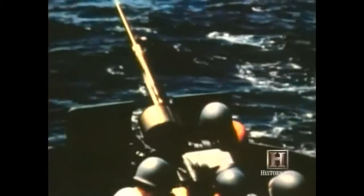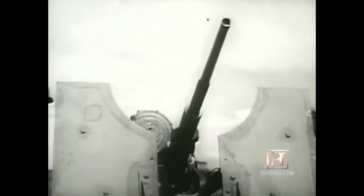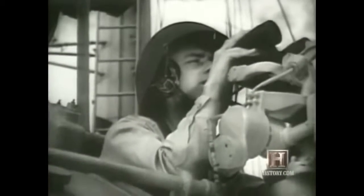The destroyers were always in the thick of action, fighting at close range. Their losses began to mount. On the night of February 1st, 1943, the USS De Haven was spotted by enemy aircraft off the coast of Guadalcanal. The Japanese thought De Haven was an interception force sent to block their evacuation. They hurled a full squadron of dive bombers at the destroyer.